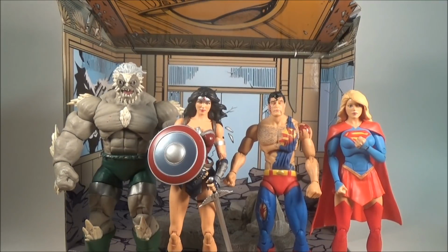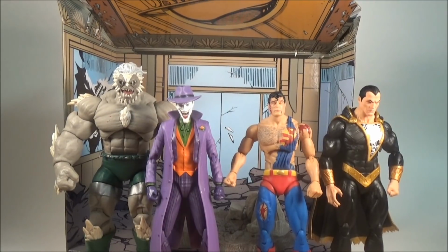In the middle, we have DC Icons Wonder Woman. And to the far left, we have DC Icons Supergirl. Both still taller than Superman. DC Icons Joker in the middle. DC Icons Black Adam to the far right.